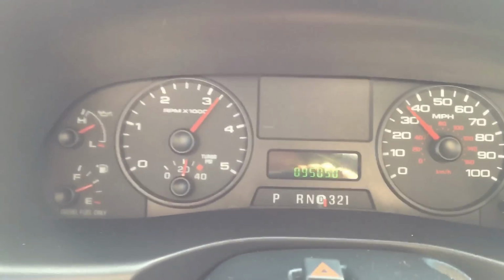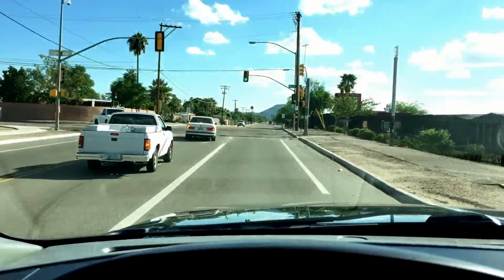doing real cop stuff. Boy, this thing runs good. This is a 35, so chill out a little bit.